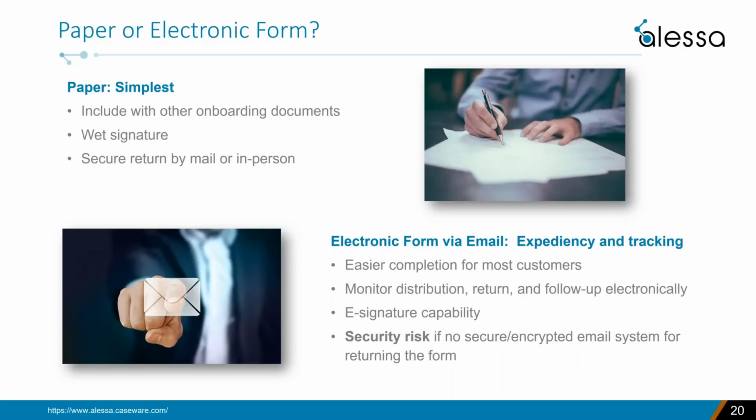And we're talking here about a fillable PDF or Word form. It's easier for most customers to complete because it can be filled out on the computer rather than by hand. And the financial institution can monitor distribution, return, and follow up electronically by email if it's not returned timely. Now, this format is really the most effective if you're using e-signature, DocuSign, for example.